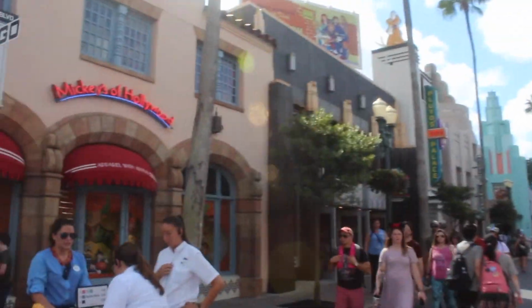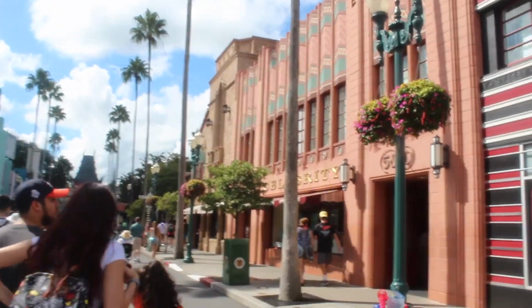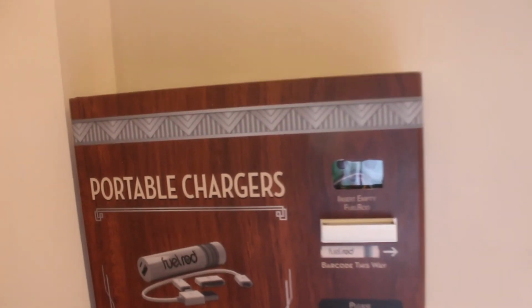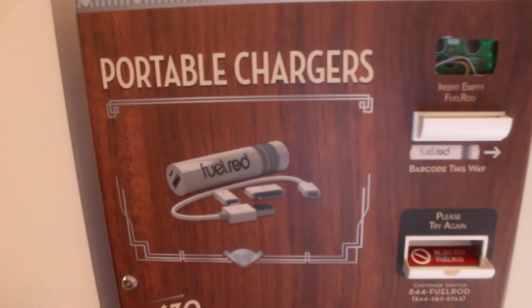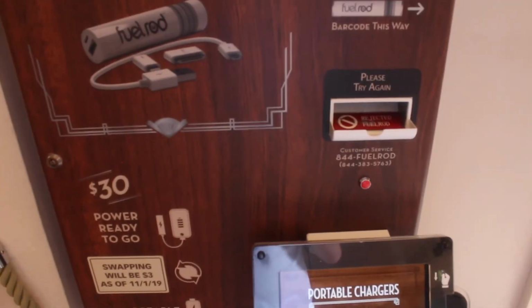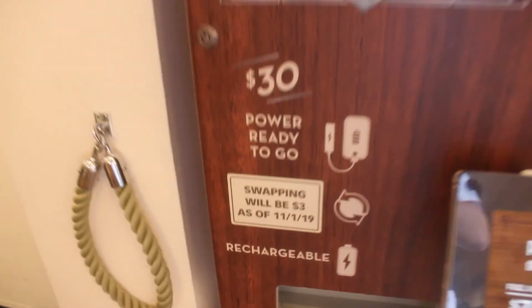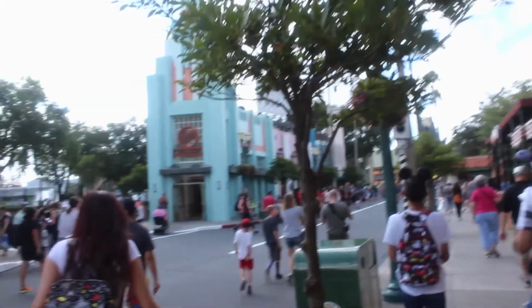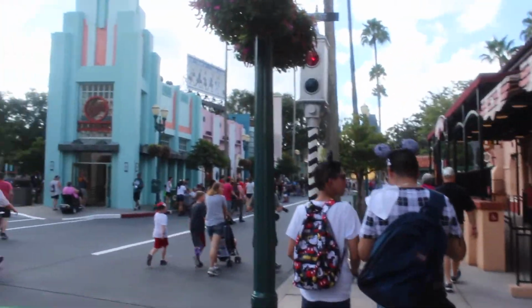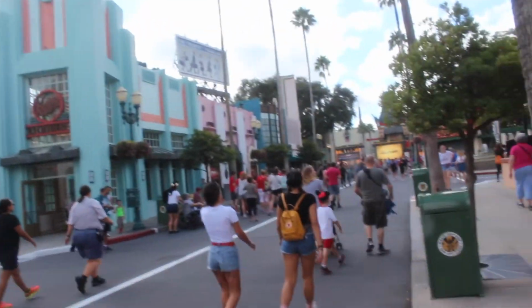Again, there hasn't really been much changes on the streets here. However, there is one change coming to all of Disney that I'll show that's right in here. So one of the big changes coming to all Disney parks is these awesome fuel rod portable chargers. They used to be free, just insert them right there and then just pop them up right there, but now, in a couple days, they'll be $3 to swap them, which almost instantly for me loses all the value of it, just because it's basically $3 to get a single charge. It's so much better for your money just to go buy a regular portable charger now instead of having one of those portable ones that you can just swap anymore.